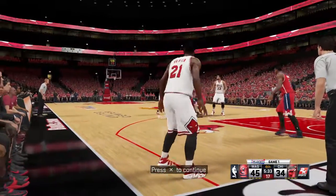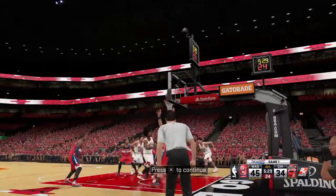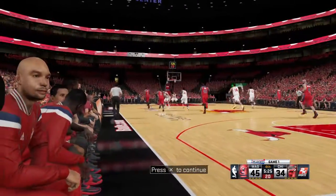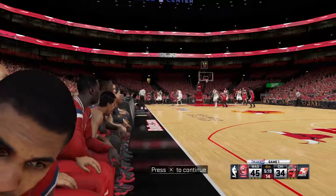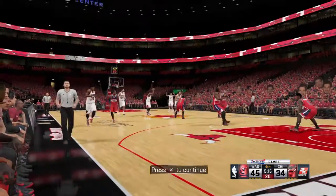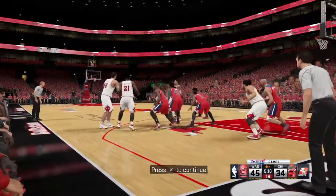Noah with a screen on Wall. Rose passes to Noah. There's the dish to Butler. Can't cash in from close range. Washington has gone 4-6 from outside the arc tonight. And Wall kicks to Nene. Back to Wall. Gasol with the steal. And here's Rose. Feeds to Gasol.